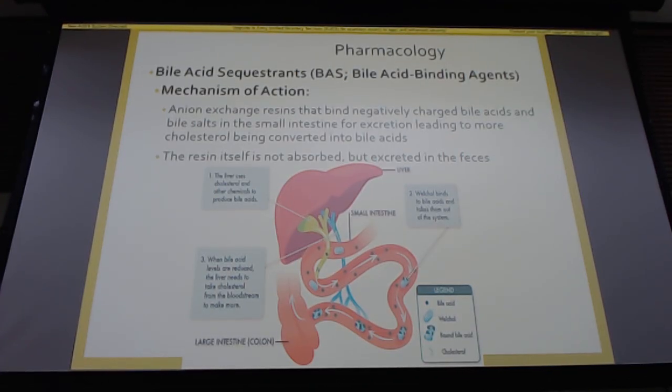Bile acid sequestrants, or BAS. When we're looking at these medications, essentially our bile is made from cholesterol. Okay, so remember we talked about things and how we hear some of these words and we're immediately scared of them, but we need them for our body to function properly.